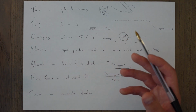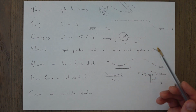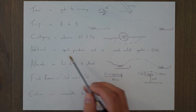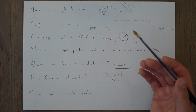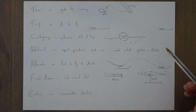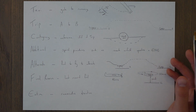Additional fuel may be added depending on the type of flight. If we're operating to a remote airfield without a destination alternate, for example, then we have to add fuel into this alternate section to allow for 50 minutes of holding at 1,500 feet above the destination aerodrome. We would also see additional fuel added for something called ETOPS, which is extended twin operations.